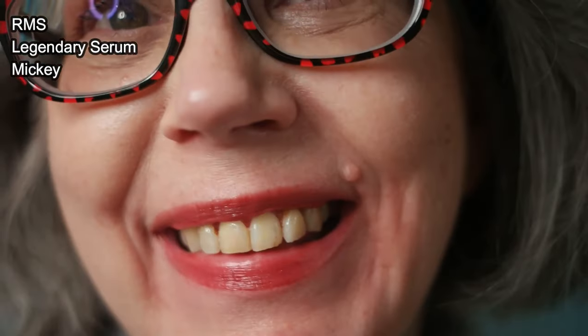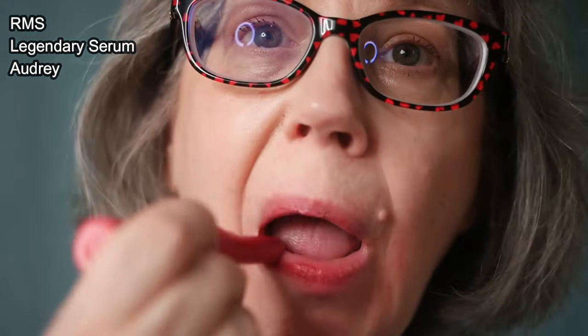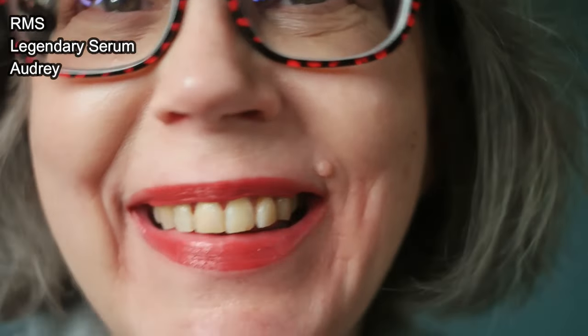So I wasn't sure if I would like this particular formula, and it was quite weird at the beginning, so I wasn't quite sure what to think of it. But as time has gone on, I do think that these are actually quite good for my lips, and they are very pretty. I think at the beginning they have a pretty bright color, brighter than I was anticipating, but then they quickly wear down to something that's more like a stain, which I think is also very pretty.